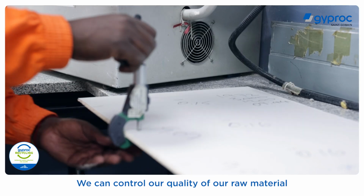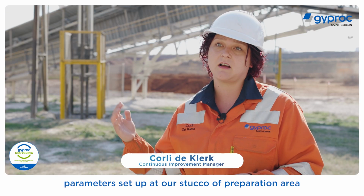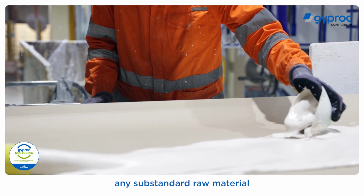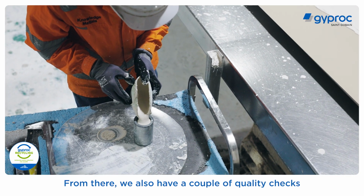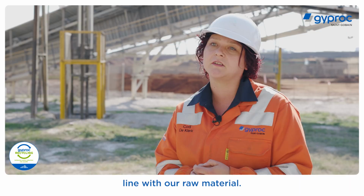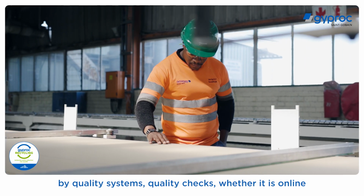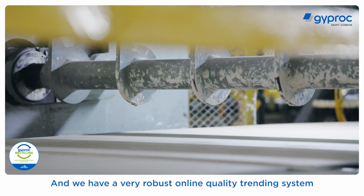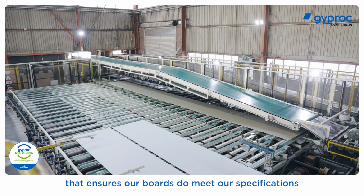We can control our quality of our raw material tremendously well. We have very strict parameters set up at our stucco preparation area to ensure that we do not produce any substandard raw material that will go into our production boards. From there, we also have a couple of quality checks that need to be in line before we can actually go to the production line with our raw material. And every single step of the process is closely monitored by quality systems, quality checks, whether it is online or manual checks. And we have a very robust online quality trending system that ensures our boards do meet our specifications at all times.